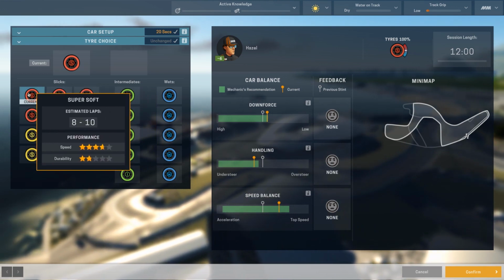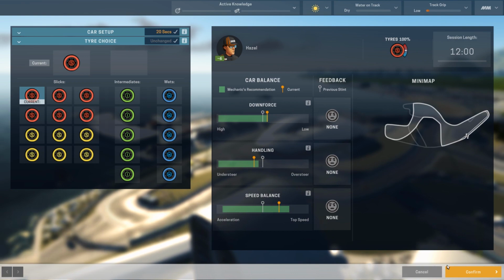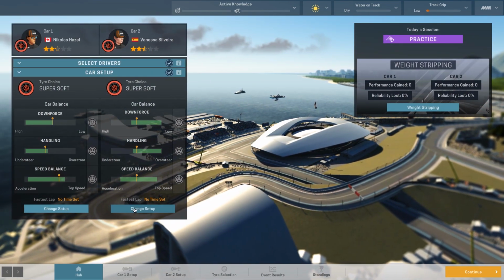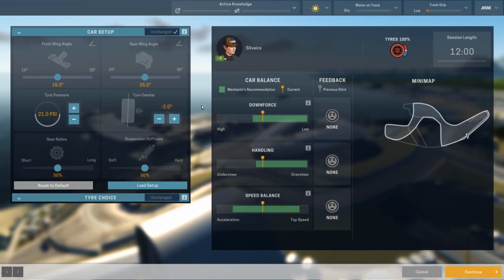So we're going with the super soft. You are set up and good to go, Nicholas. Meanwhile, we'll do something similar here now.